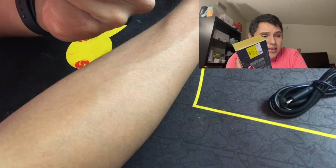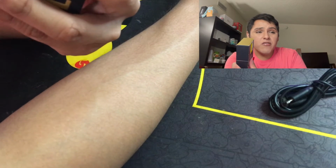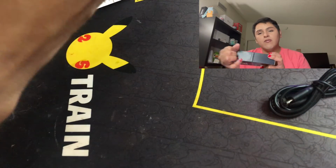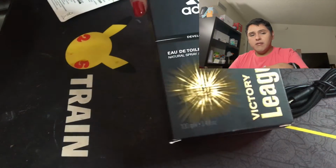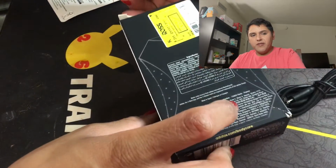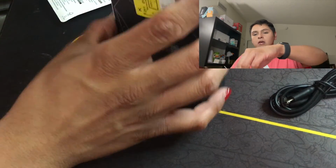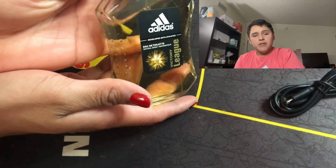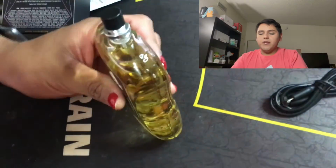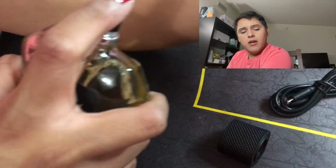So, Victory League by Adidas for men doesn't say much about it. It just says that it's an amber woody fragrance for men, launched in 2006. I hope it's this one. This is what the packaging looks like. There's the price. And voila! Ooh, it's very yellowish. I'm so stoked to open this one up and spray the upper arm.